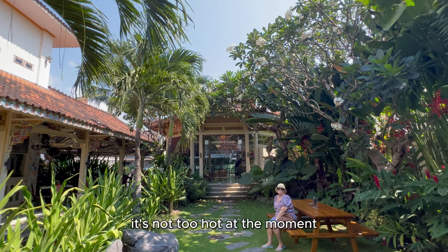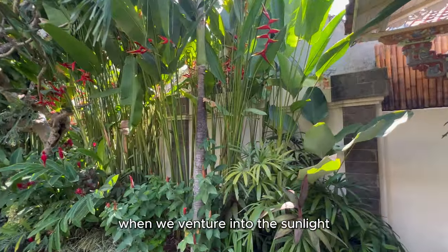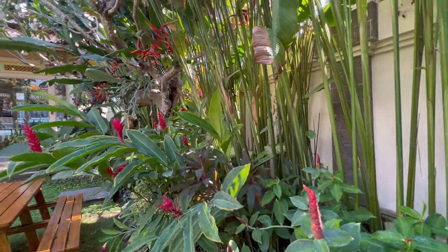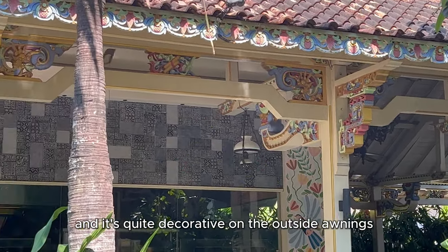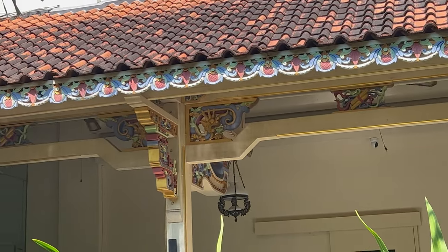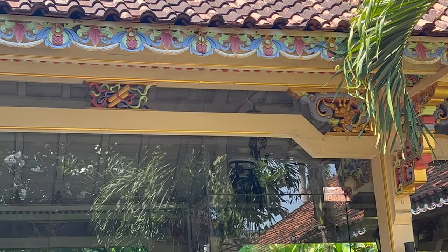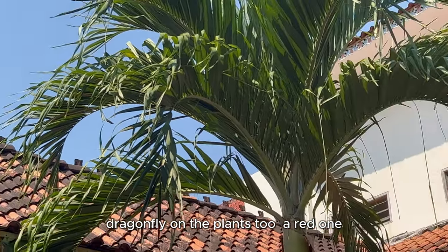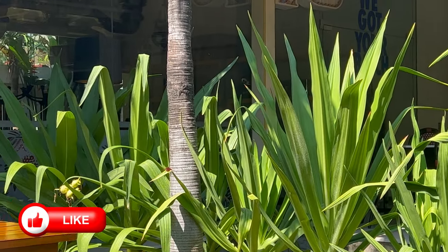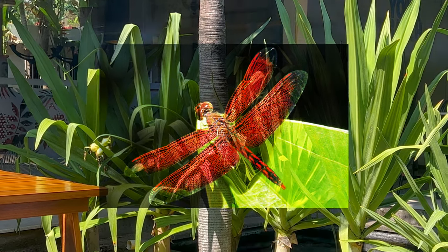And it's quite a nice day today. It's not too hot at the moment, but it could be because we're in the shade. I'm not sure. We'll have to find out later on when we venture into the sunlight. And it's quite decorative on the outside awnings. That's the appeal and charm of this place. Dragonflies on the plants too, big ones. In front of the tree, I can see a little red dot there. Yeah, and that's the dragonfly. I'll zoom in on that later.